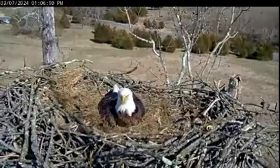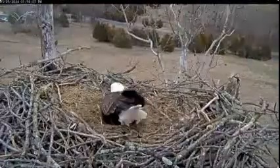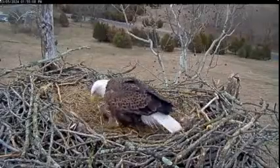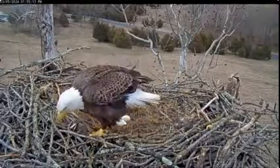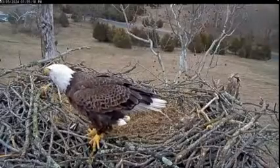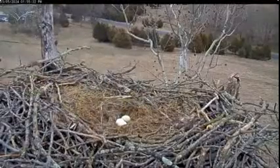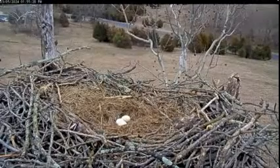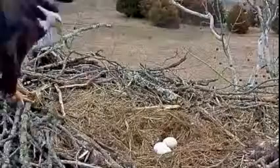Let's take a look at, if you want to play this one, Rob, this was from March 5th, and this is from Deb. So this is the female, Bella, getting off her eggs. Now there's your view of the eggs, 3 eggs there. So the male and female switch, they trade places. One gets tired, the other one will come in. But look at the size of her talons, her feet there, big, big feet. She is a larger bird than the male, and that's typical. Females are usually larger than the males by a couple of pounds and maybe 6 inches of wingspan.